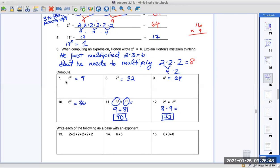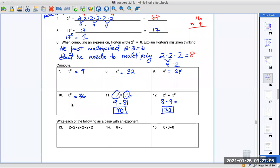Okay, so we have all our answers. For the viewers that are watching the recording, this one right here, 3 squared is 9. 3 to the power of 4 is 81, and then you add them, that makes it 90. Check the answers, make sure you understand them.